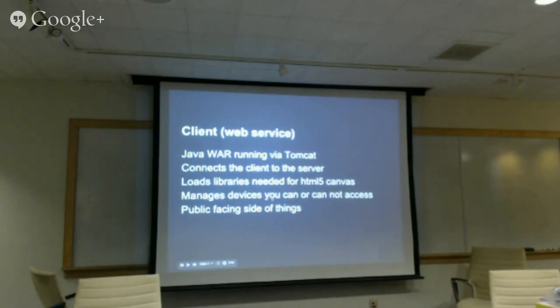It manages devices for you so that you can have a bazillion desktops or a bazillion servers you want to connect to, and you can just go to a web page and click on it and get it. And it's designed to be public facing so that you can host it on the internet. Yes, I know, it's scary to put Java on the internet.